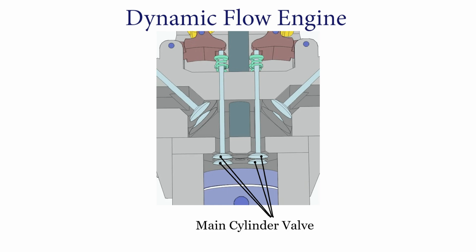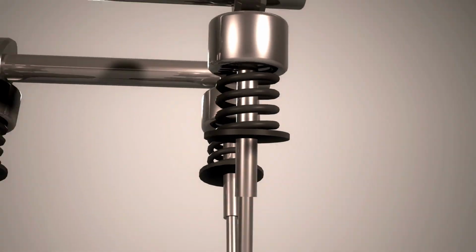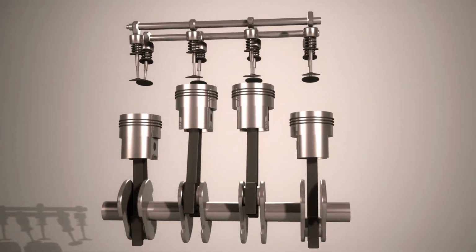The Dynamic Flow engine introduces a new valve type known as the main cylinder valve, which performs dual functions, acting as an intake valve during the intake stroke and as an exhaust valve during the exhaust stroke. Because these dual function valves are more numerous than the singular intake or exhaust valves in conventional four-stroke engines, they allow for a significantly higher gas flow rate, comparable to that of a two-stroke engine.